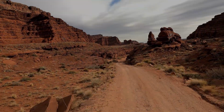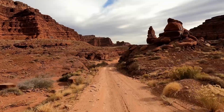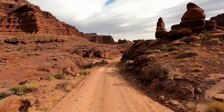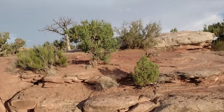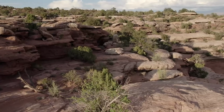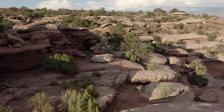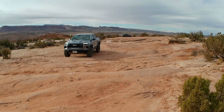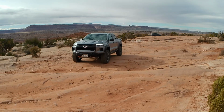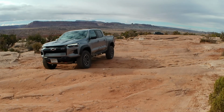Sometimes the best way into a national park isn't the main road. Today, we're leaving behind the ticket booths and traffic and taking the back door into Arches National Park, a route used by the very first visitors to this incredible landscape. This is Willow Springs Road, a place where history, adventure, and maybe even a few dinosaur-sized surprises might be waiting.